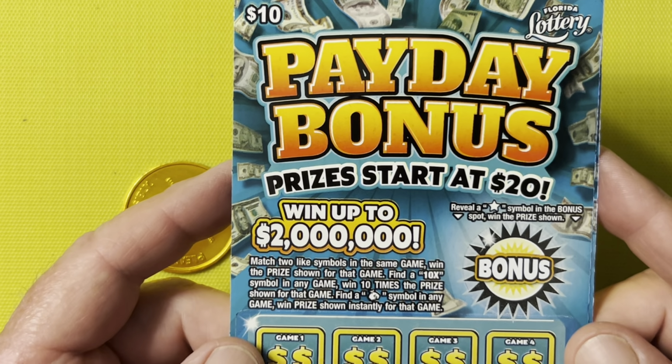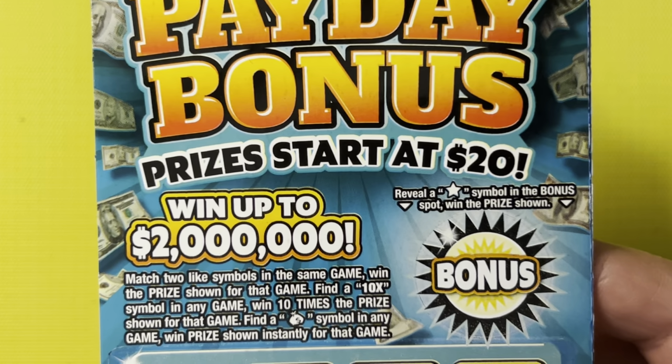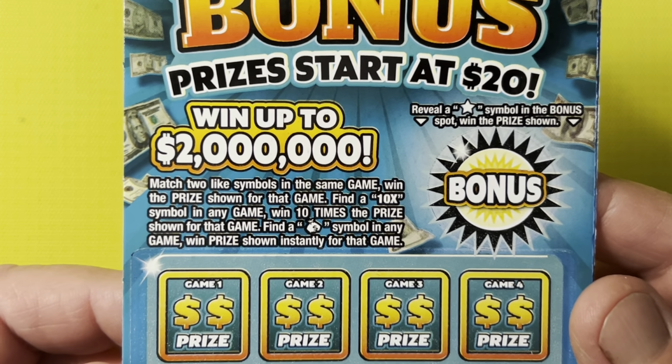Today, we got a $20 session. We got a couple $10 tickets. Payday bonus from the Florida Lottery. Went up to $2 million. The minimum win on this ticket is $20. It's got a bonus right there. If we get a star, we win the prize. It's a matching game. We got 3 and 4 for our pleasure.